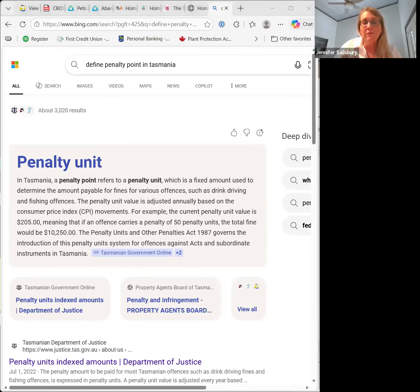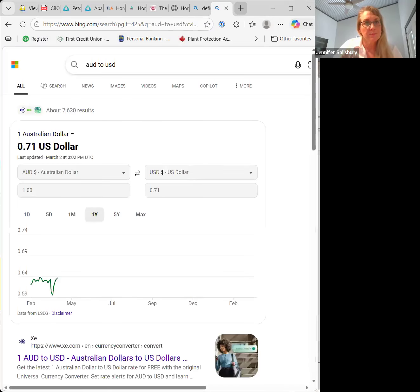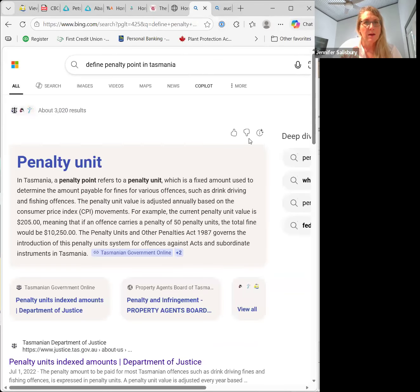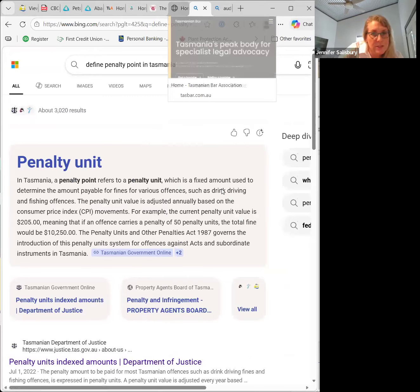Okay, and that's roughly on par with the Canadian dollar. But let's see. Actually, let's just do a currency converter. AUD to USD. So if we did 10,250, that's roughly $7,200 US. And the Australian dollar is roughly on par with the Canadian dollar, so just for my Canadian listeners. Okay, well, that's interesting. And so you've got to be careful.